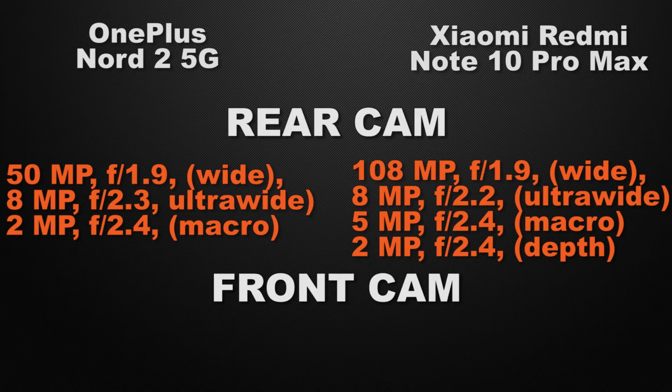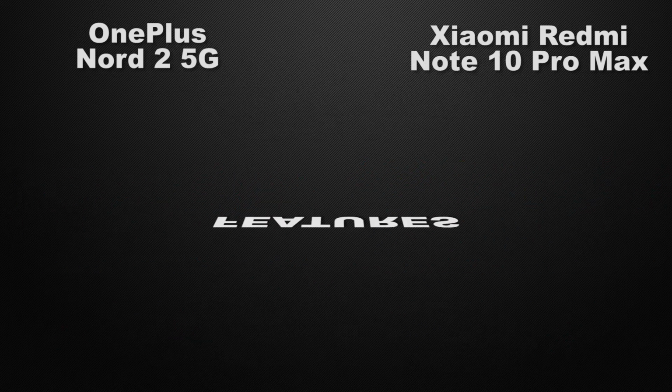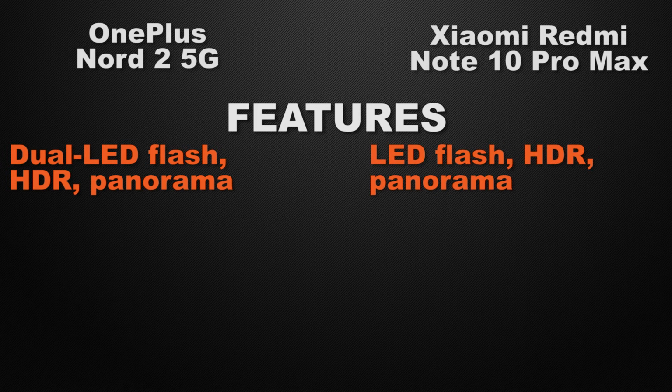And about the front camera of the devices, Nord 2 has a 32 megapixel wide camera, whereas Pro Max has a 16 megapixel wide camera. So the winner here is Nord 2 because it has a low aperture and a 32 megapixel wide camera. Let's talk about the camera features of the devices. Nord 2 has dual LED flash, HDR and panorama, whereas Pro Max has LED flash, HDR and panorama. So the winner here is Nord 2 because it has dual LED flash.